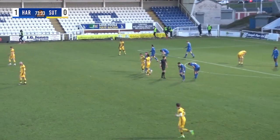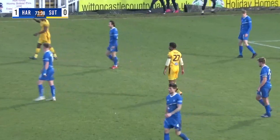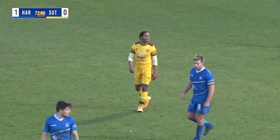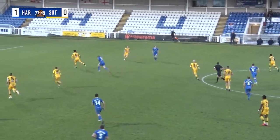We just mentioned before when Buteman had that great chance and decided to keep going and come out on his left, but probably should have struck first time. Yeah, definitely. Just on their chance there. Killip with the goal kick.